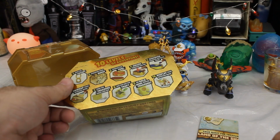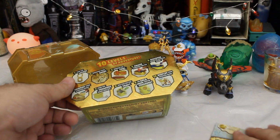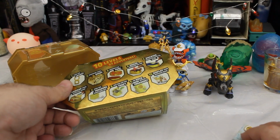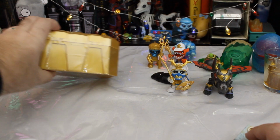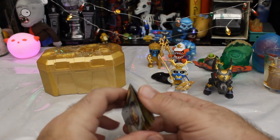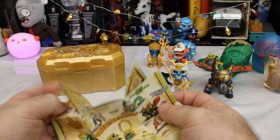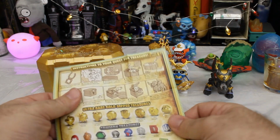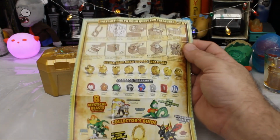And it could be a trap or it could be gold. I'm guessing it'll be a trap. And the 10th level of adventure is to put it on a shelf. Display your mystical beast. So I have to say they kind of oversell these a bit, in that levels of adventure include unwrapping it and putting it on the shelf. Ultra rare gold. Well, we don't need to look at that, do we? Because we're not getting it.